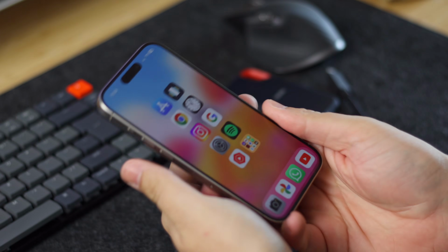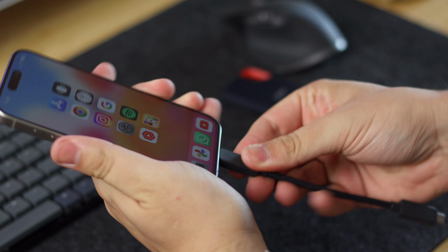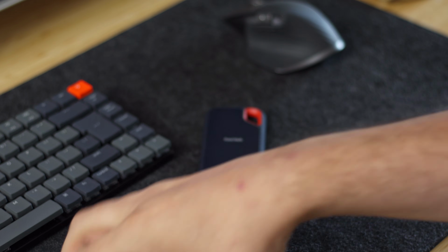And then, of course, we get onto the USB-C side of things. Now, USB-C for me isn't actually as big a deal as I thought it was going to be. Don't get me wrong, you can use it to plug in some accessories like external hard drives to shoot some of that ProRAW video that I mentioned beforehand, but in general it doesn't really take away or add anything too much to the iPhone experience.